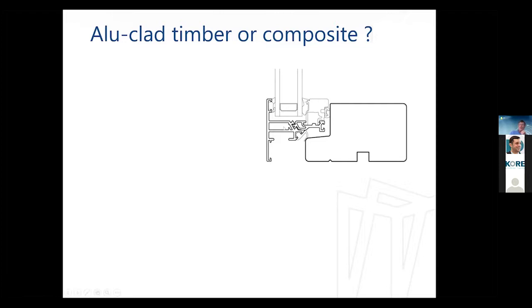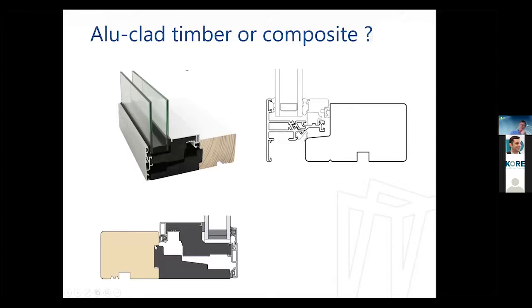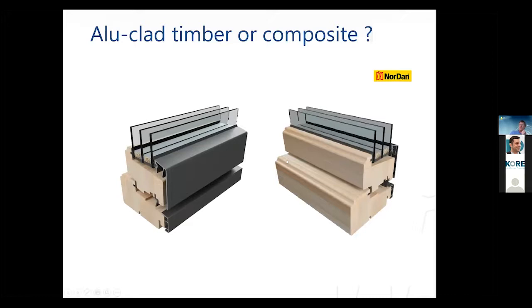Other variations on that theme would include something very similar, but with a polymer insulator between a timber frame and again the aluminium sash. And then you get rather more exotic composite constructions where we have a PVC core, an aluminium cladding, and an internal cosmetic timber liner. All of those would commonly be described as Aluclad, but more accurately, they would probably be better described as composite. Now, Aluclad timber, these constructions here that we do and some others, it's essentially a timber frame and sash with an aluminium cladding on there that functions purely as a rain screen.